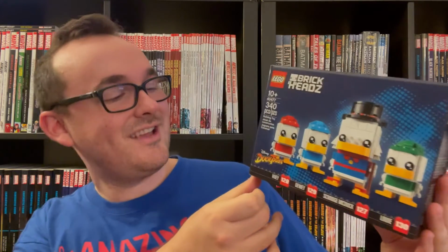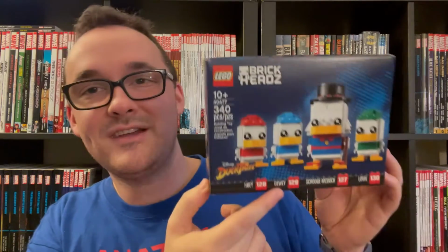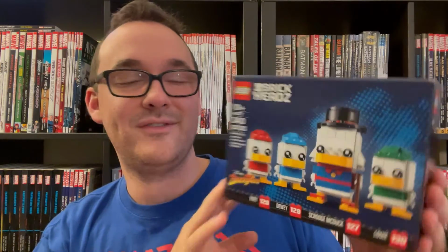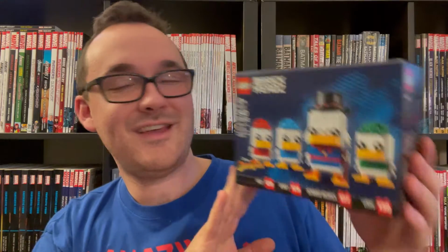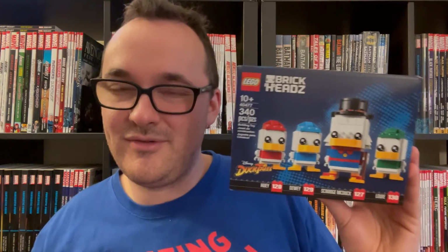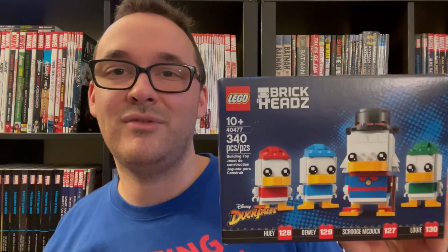So obviously she came out recently, so I decided to go pick up the rest of the DuckTales characters, and we have Scrooge McDuck. We also have Huey, Louie, and Dewey. So we'll give this a build. Kind of sad that Huey, Louie, and Dewey are literally just color swaps of each other, but I guess what are you gonna do to differentiate them? So it kind of makes sense, but yeah. And Scrooge McDuck looks really nice. Very nice detailing there. And it will look cool to have them all displayed somewhere someday.